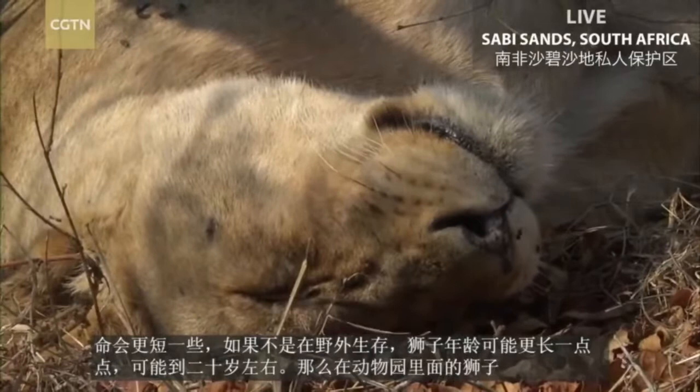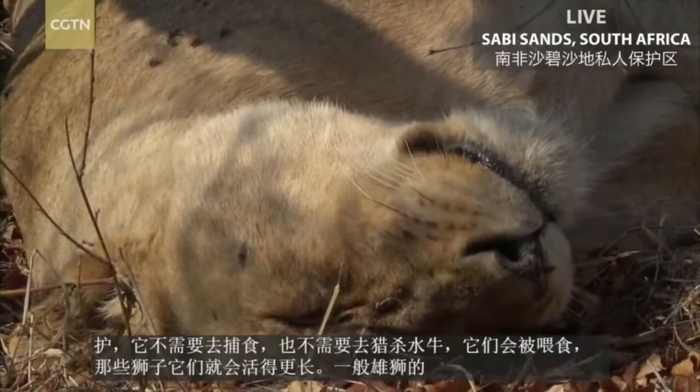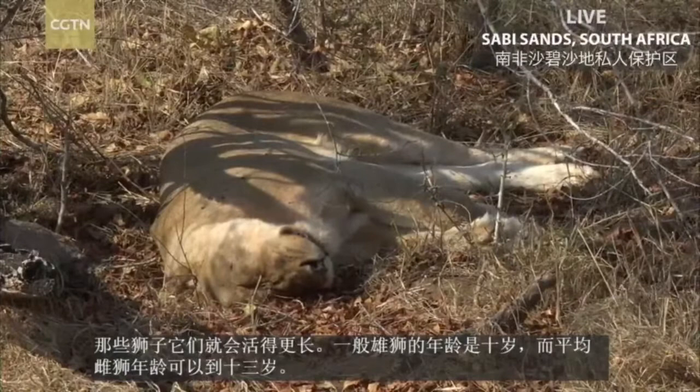Out here, male lions, 10 is a good age for a male lion. Females, 13, 14, 15 years old. It's a good age for them. Obviously, anything can happen before that, but you don't really get males and females living older than the numbers I just gave you. There's just way too much that goes on out here. You can only hunt so many buffalo before one smashes you. And unfortunately, the injuries that are incurred might not kill an animal outright, but it can lead to them losing condition.